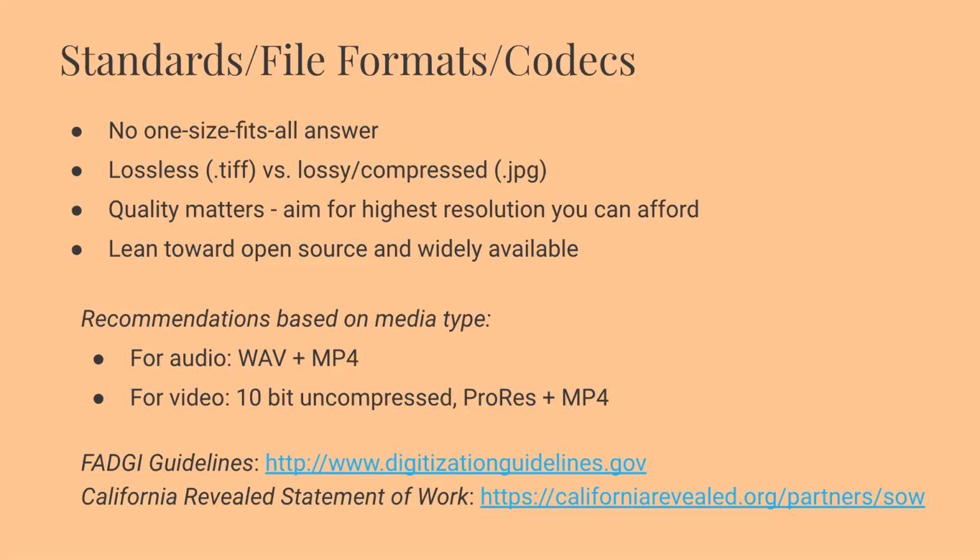Now that we've talked about different formats, how do you choose the right digital file format for the digitization process? There is no one size fits all answer. Be aware that what your settings are and what your needs are will determine what type of file you will get. You want to generally save your files in the highest quality and resolution that you can afford and that you can store and that is ideal for your purposes.